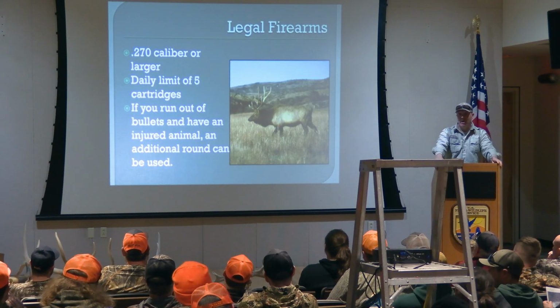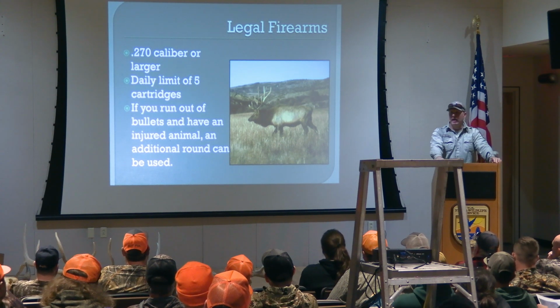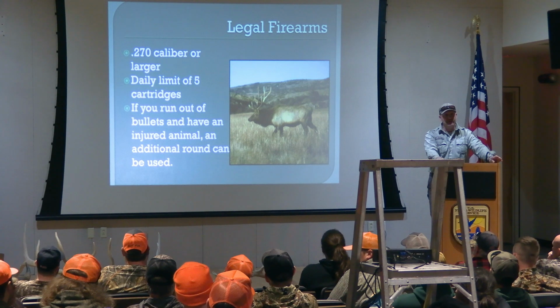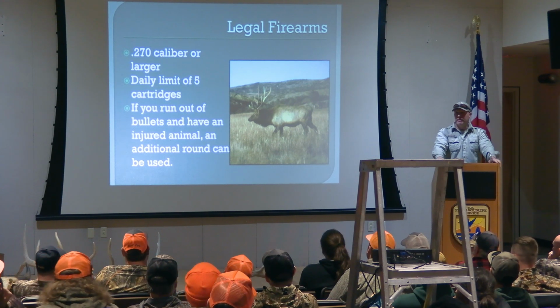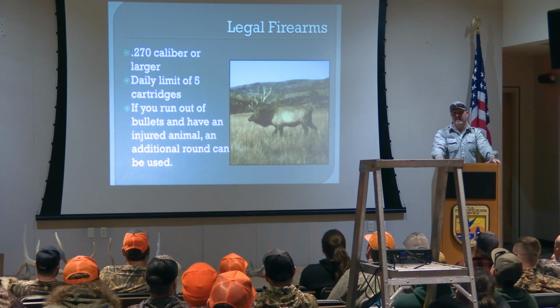So legal firearms this week during the hunt, 270 or larger. You also only get 5 rounds of ammo per day. So don't have 5 on your body and the rest of the box in your day pack. Make sure you only have 5 on you while you're out in the field hunting.